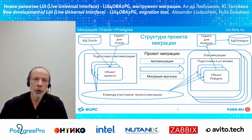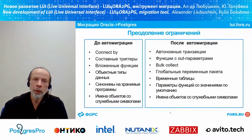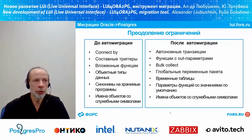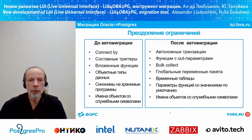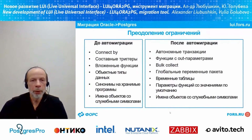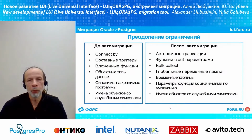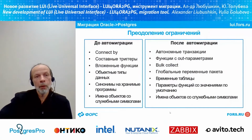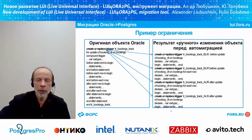Of course, automated migration has quite a number of constraints, and we have learned to overcome them with two main approaches: through modification of the objects stored in Oracle prior to the migration, or by modification of the scripts to be used in Postgres after migration, where we use our products. Here are some basic examples of what we suggest or use prior to migration and after auto migration. Another constraint here is, for example, triggers.